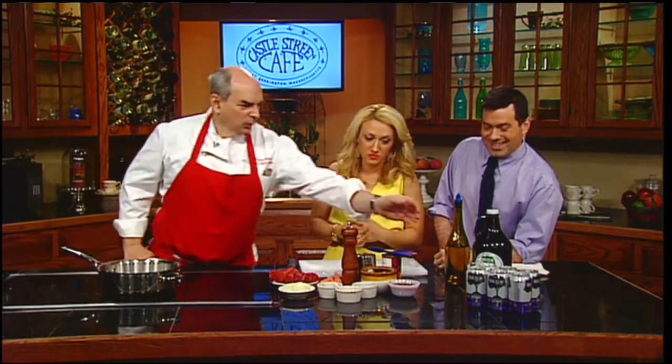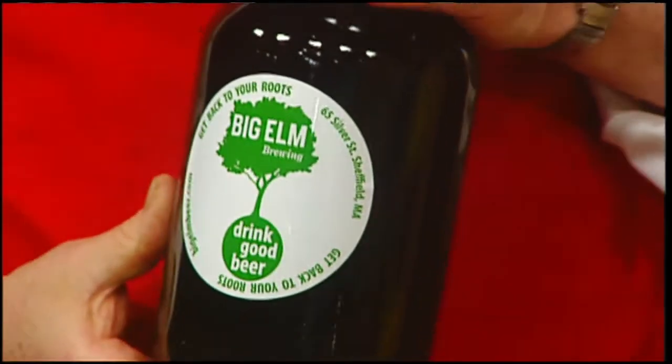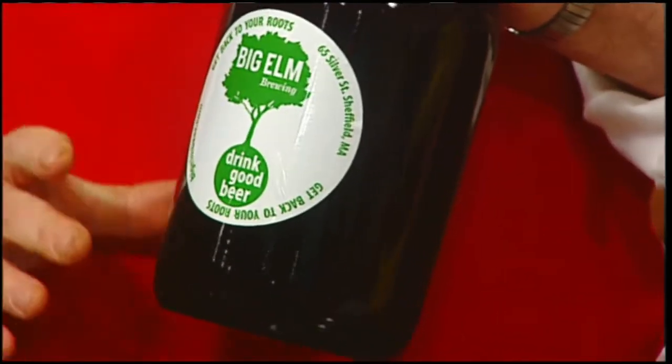Super Bowl and beer kind of go together, and that's also the theme for today because we're going to be cooking with beer. This is Stout from Big Elm Brewery in Sheffield, Massachusetts, which is a local brewery, and this is going to add a tremendous amount of flavor. People are familiar with cooking with wine, but you can also cook with beer, and this is going to end up being a family-friendly meal because all the alcohol is going to cook out, and there's no reason why you can't serve this to anyone.